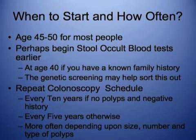Now, what's the schedule? I mentioned before, every 10 years, if there's no polyps, you don't have a family history, everything's fine, you only need this test every 10 years. If you find polyps, and I'm talking about the adenomatous polyps, every 5 years. Or, depending upon the size, the number of polyps you have, and what they look like, have they already started turning cancerous, for example, we may want to do it more often. I've got some people need to come back in a year, some people need to come back in 3 years, it depends.